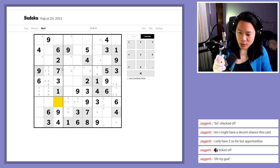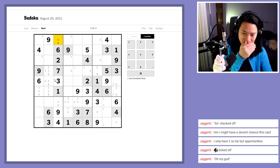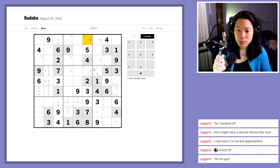Is the music a bit loud? Getting desperate now, so I'm going to pencil mark in all the weak areas. 2, 7, and 8.